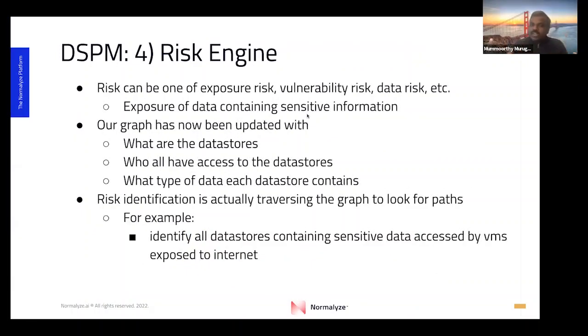So we built our graph with all this really good metadata, enriched with access and also what they contain, right? Whether sensitive information is present or not. The key question now is, what is the risk of my whole environment when I have this deployed? If you look at risk, it could be multiple categories: exposure risk, vulnerability risk, and data risk. And if you really focus on data risk, we need to know the likelihood of exposure of my data containing sensitive information, right? I really care about certain things, PHI, PI, but if a data store doesn't contain some of this, maybe we don't have to prioritize those.